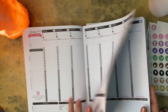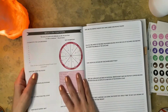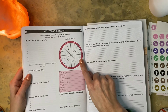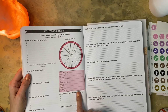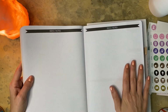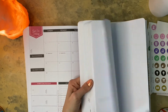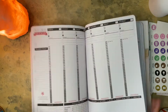And then as we go further in, to the end of the month, it has all of the space to reflect on your month, celebrating your achievements, trying to see how harmonious you were over the month, tallying your hours and your money saved, and then some questions to really get you thinking. Extra idea note space, and then on to the next month. And it basically just goes on like that until we get to the end of the year.